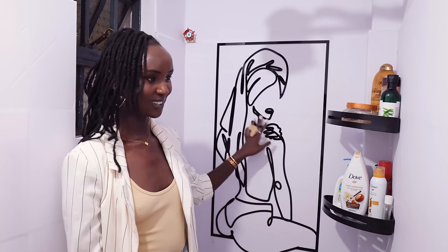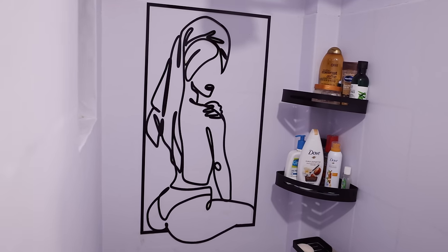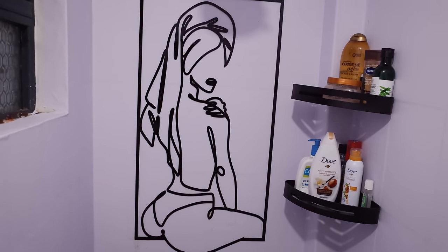Behind me is this beautiful abstract piece of this lady. She was really insistent she wanted this one in her bathroom. So we got it from a page on Instagram. I am going to link it in my description.